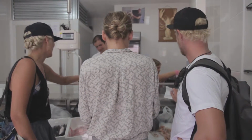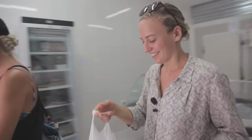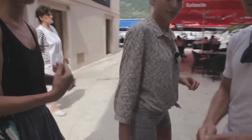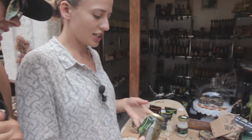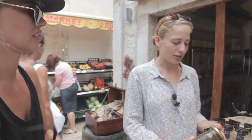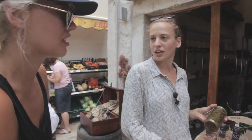All right. It's very specialized for this region. It's a type of, it grows in the sea. I don't know if you'd call it a seaweed or a sea vegetable, or sea beans is sometimes what you hear. Very briny and really good.